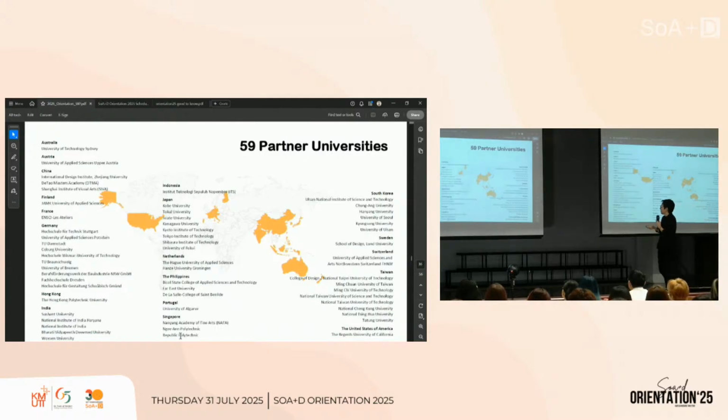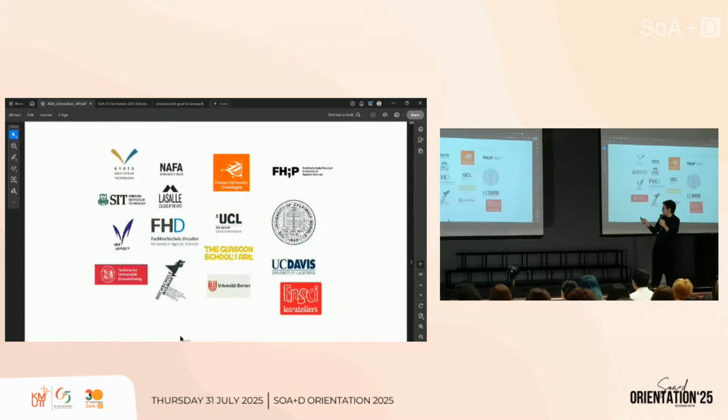Right now we have signed an MOU for the whole KMUTT, right? We have 59 partner universities all over the world, like in Europe and in Asia. I think a lot in Europe, and also in Asia. These are the ones that I selected. We have a very close relationship with KIT, Kyoto University, SIT, Shibaura Institute of Technology, and Meiji University. These are for the exchange program, maybe for one year. I think this is very convenient and very affordable.